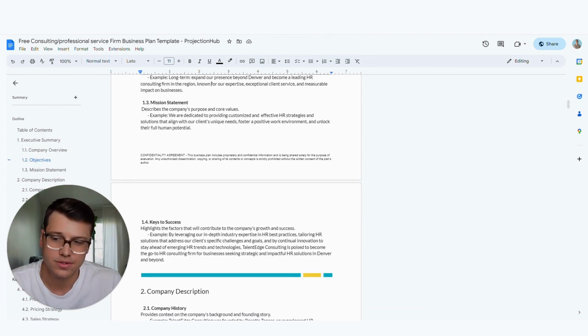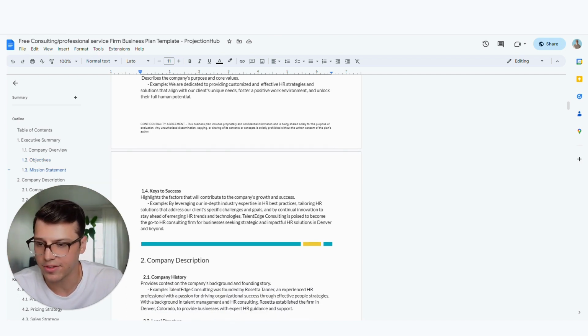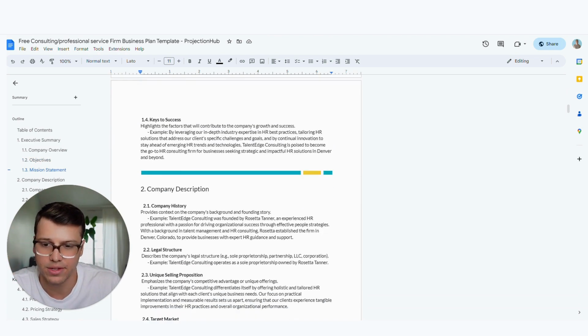Some people choose to include a financial snapshot in here, whether that's startup funds, what the startup costs are going to be, where the sources of those funds are coming from, when they plan to break even, etc. If that feels like something you want to do, then definitely include that.